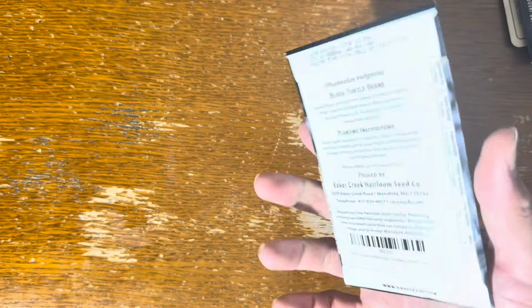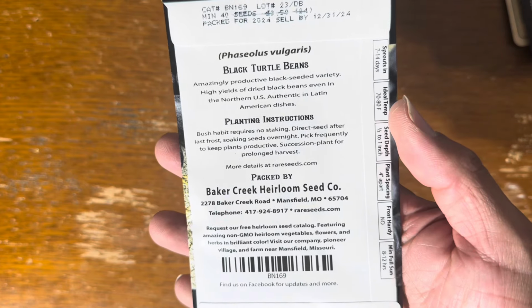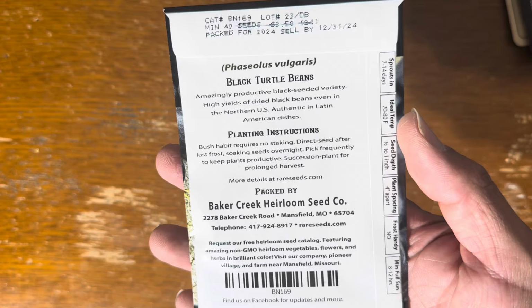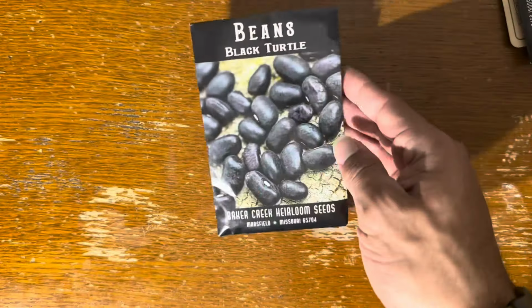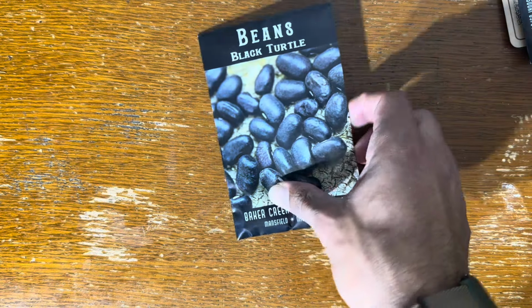The next one is a Baker Creek variety. It's black turtle. It's grown a lot in Latin America. It's said to have a meaty, rich texture that is high in anthocyanin. It's said to be northern hardy, but originally collected in a village in Mexico, 95 days to maturity, full sun, warm season.